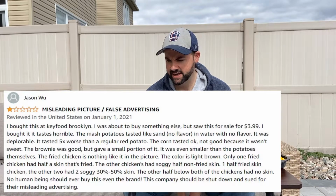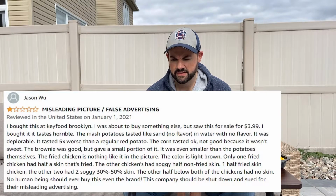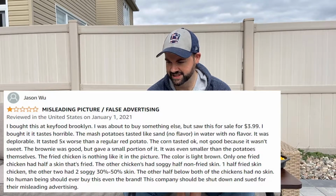"It was deplorable. It tasted 5x worse than a regular small potato. The corn tasted okay, not good because it wasn't sweet. The brownie was good, but gave a small portion of it. It was even smaller than the potatoes themselves. The fried chicken is nothing like it in the picture. The color is light brown. Only one fried chicken had half a skin that's fried. The other chickens had soggy, half non-fried skin."